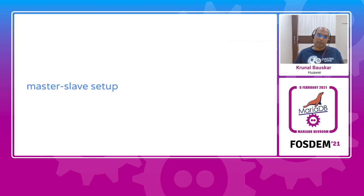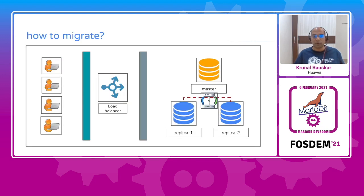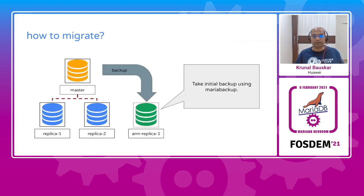Now, let's talk about the master slave setup. This is a typical setup. Even in the previous setup, a load balancer is there, but just to show it explicitly. You would have a master, you would have a replica, and you would have some kind of an MHA solution so that eventually if the master goes off, then the replica has to take over and all these things.